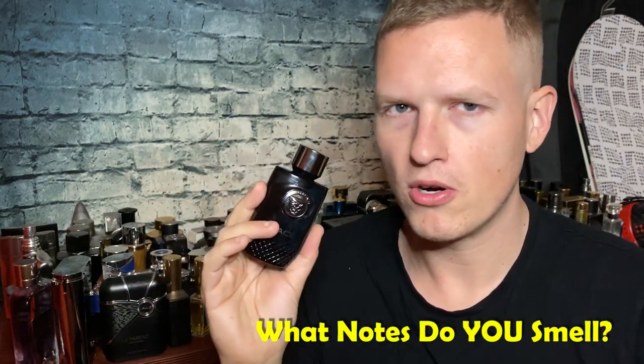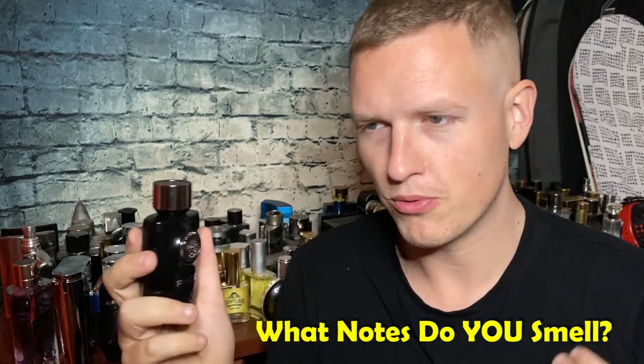Let's jump into the notes here. The notes are rosemary, black pepper, iris, green apple, lavender, and patchouli. Now, I don't really get much of any of those notes. Granted, this is kind of a little bit hard to describe. I was just giving you general vibes of this fragrance. It is kind of hard to pin down.